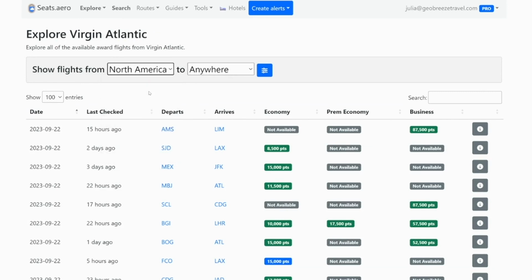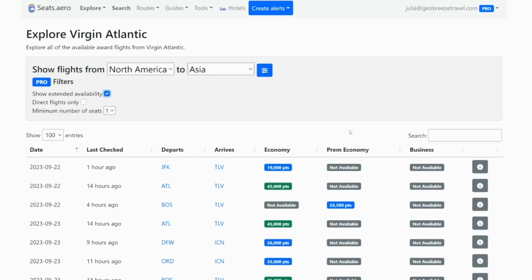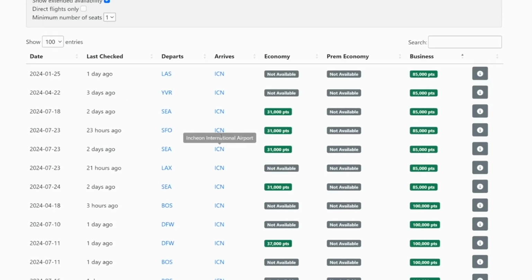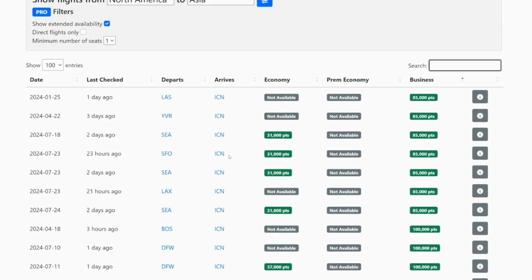So if we search for flights from North America over to Asia on Virgin Atlantic and show extended availability, search by business class, there are a few routes that fly over to Incheon Airport in Korea, either from Las Vegas, Seattle, LAX, Boston, Dallas, and a few others. So let's say that we like this particular route from Seattle over to Incheon. It should cost 85,000 points, and once we hover over this green box, we see the code KE, which stands for Korean Airlines. So this would be on July 18.